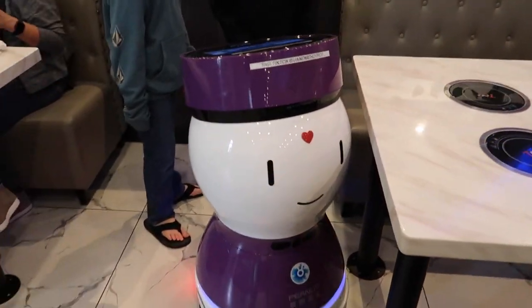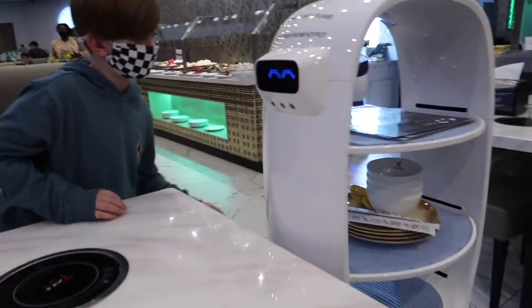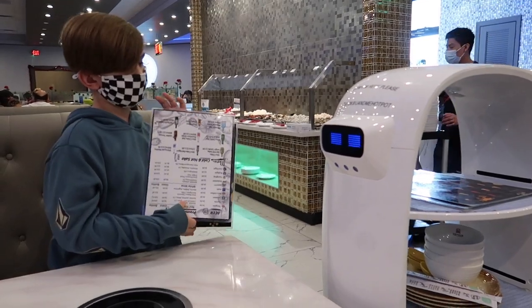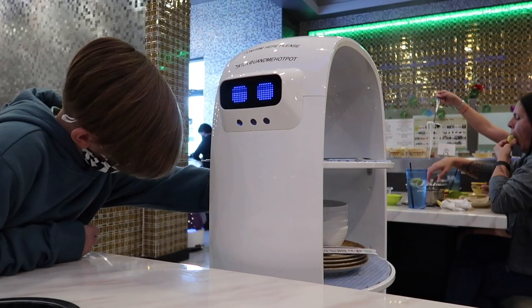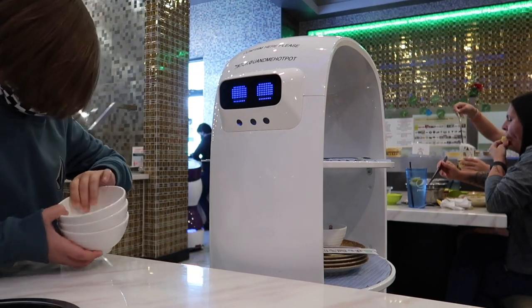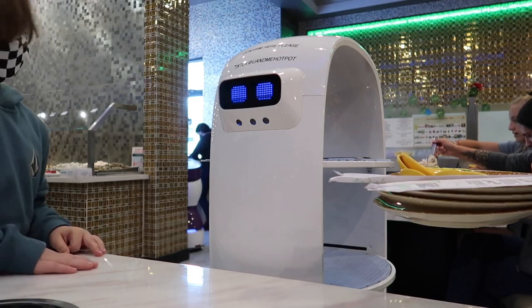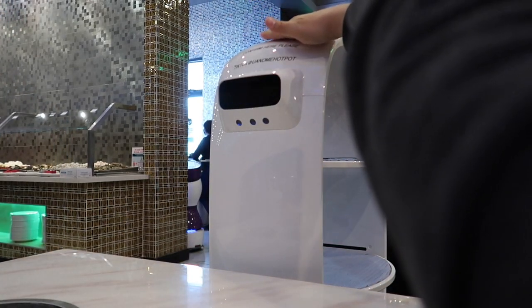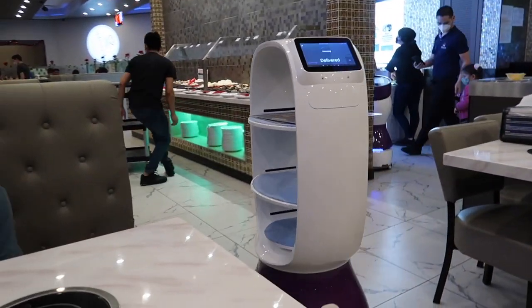Yay! Thank you for taking us to our table. Grab our menus, Kaysen. And get the plates. Here, grab the bowls and then the plates. You got it, Kaysen? Whoa. Yeah, touch here to confirm. Thank you.